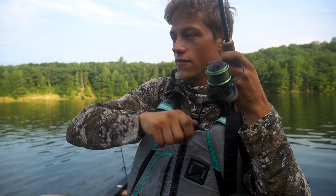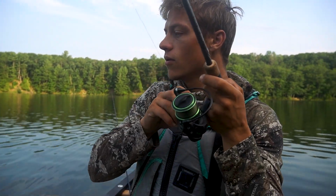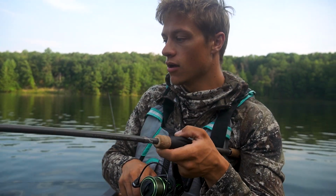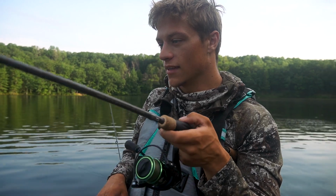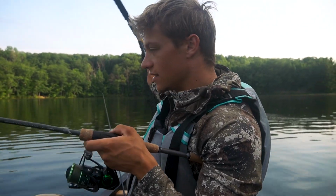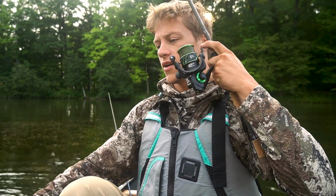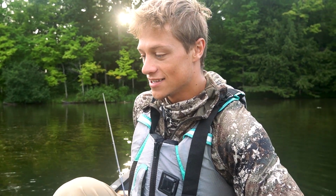There we go. First fish of the morning on the popper. Oh, he's fighting. Whoa, whoa, whoa, whoa. This is a lot bigger than I thought. I thought it was small. It's a smallmouth for sure. It has to be. It's fighting like a bronzy. Let's get the net. This is a pretty good one. Yep, there he is. Let's go, dude. Woo! Smallie on the popper. Oh my gosh.